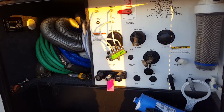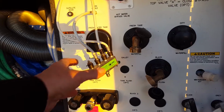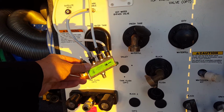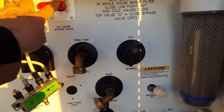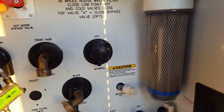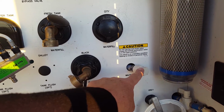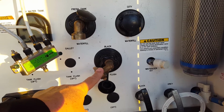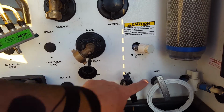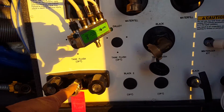This is on the driver's side. This is all of our controls for cable TV, which we no longer have, but if we go into a park that has cable, we still have that available. Bypass to winterize, fresh water fill, city water fill, winterizing, black tank flush, which is nice. That cleans the black tank out. Our dump valves, a whole house filter, and then our outdoor shower with hot water.